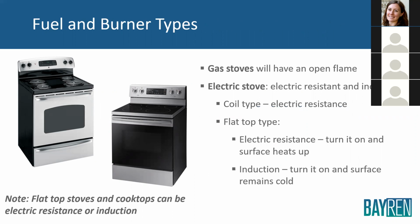There can be mixed fuel ranges, gas top and electric oven, but that's not very common. For the gas stove top, you'll usually be able to determine that if there's an open flame. For the electric stoves, there's 2 types, electric or induction. If there's a coil present, that's usually electric resistance. And if the stove top is flat, it could either be electric resistance or induction. One way to tell the difference is if you turn the stove top on and the stove remains cold, then that's usually an induction cooktop. And sometimes the induction cooktop usually has a label as well.